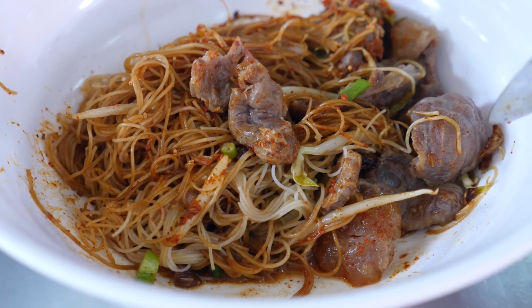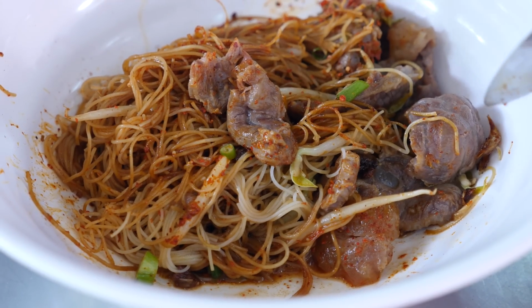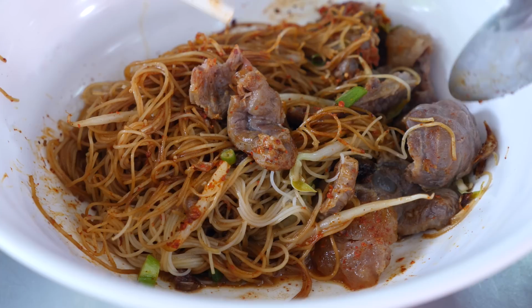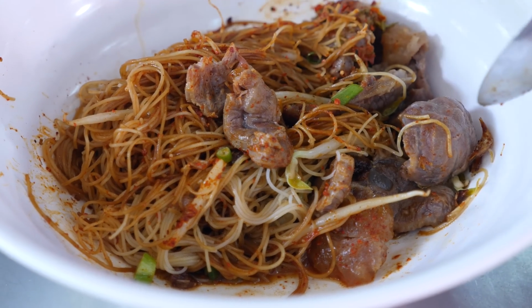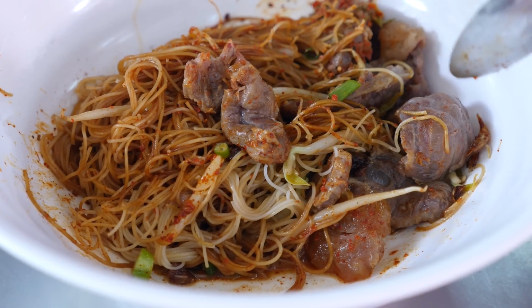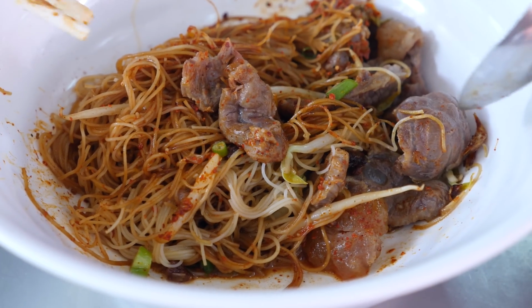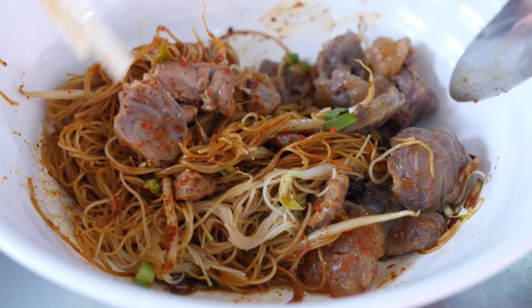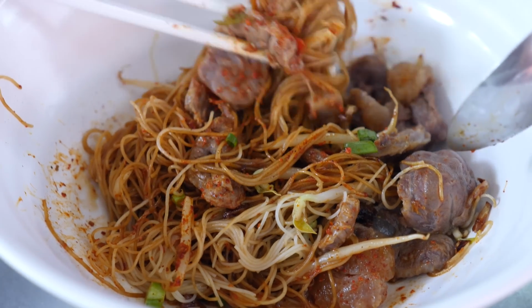That beef just melts in your mouth, and it's really good with all of that chili and vinegar. The way they served it, the noodles were on the sweet side, but then balancing it with that chili and that vinegar completely balances it off. Oh yeah, that is fantastic. That beef.